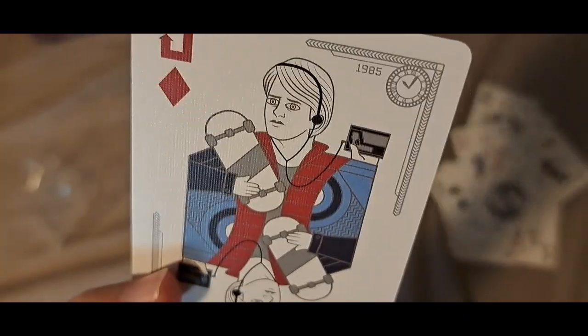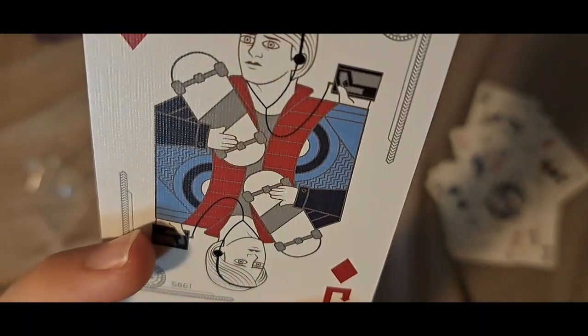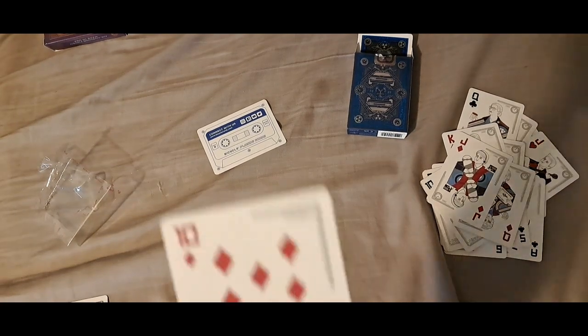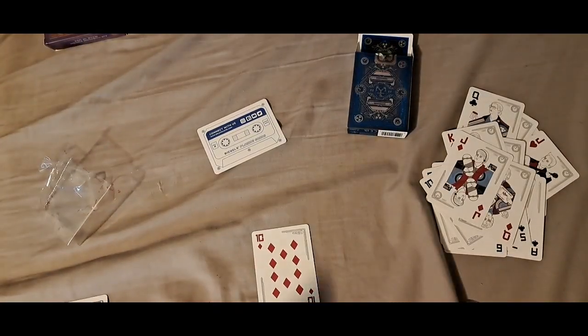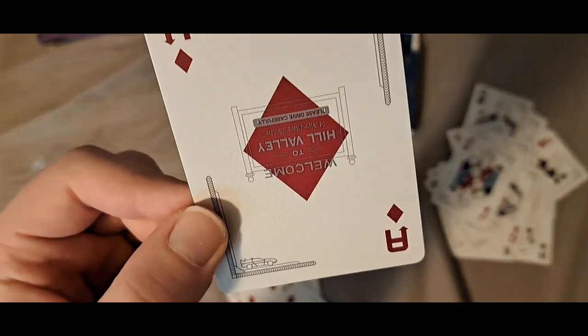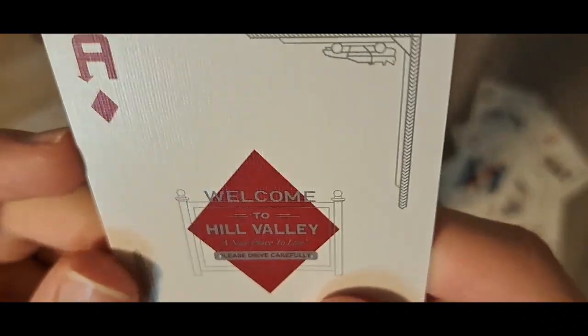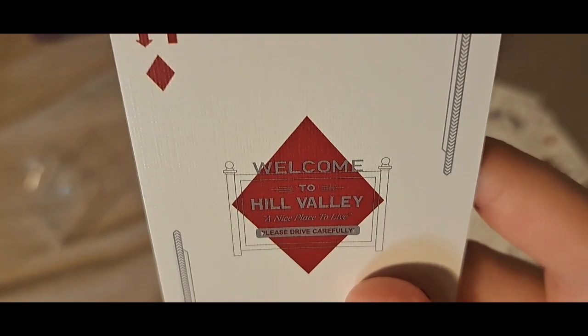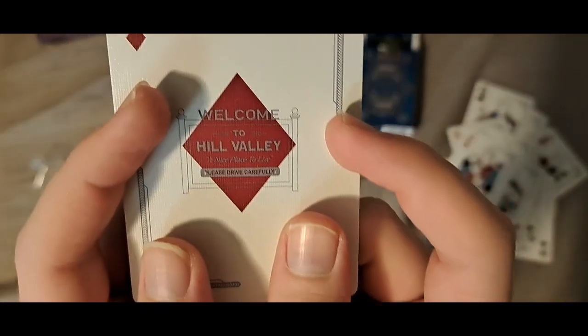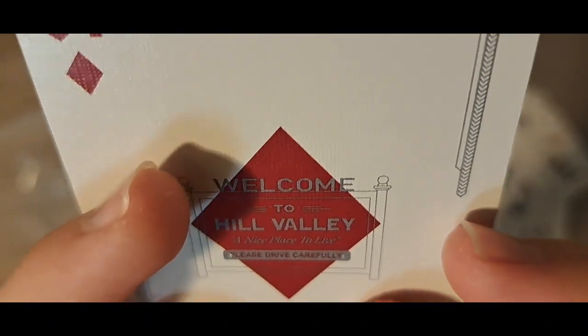Then here is Marty McFly, once again, from 1985. We've got the skateboard, which in the movie he knows how to skateboard really well, and he's got a Walkman, some headphones. And then here's just the regular diamonds. Okay, so here's the ace. It's the welcome to Hill Valley sign, which is where they live. So it's welcome to Hill Valley, and then please drive carefully. A nice place to live.